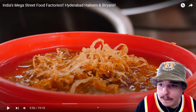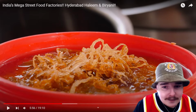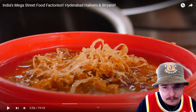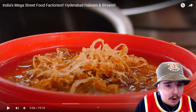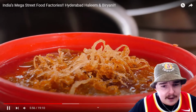But hey, I trust the man Sonny's side here. Obviously, it's got ghee, it's got fried onion, it's got, what is it, goat in it or something? It's got meat in it. So I was about to say, is it a dessert? But obviously not.